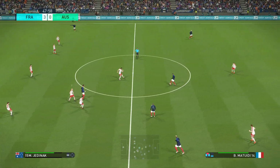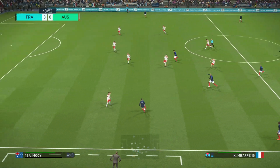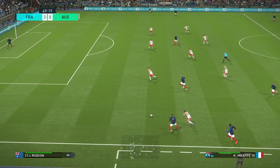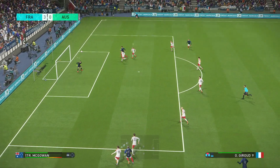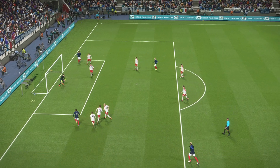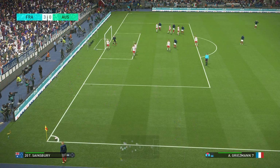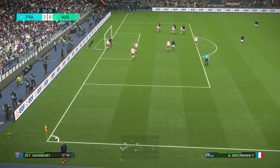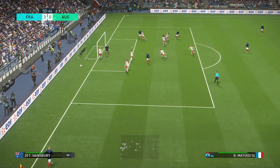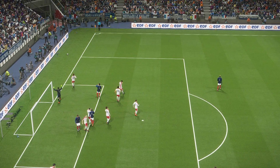Tried to play it through. Was too timid to make it through the defence. It'll be noted and improved upon, I'm sure. He's left his man. Corner given. Up to meet it. And oh, he's got that completely wrong.